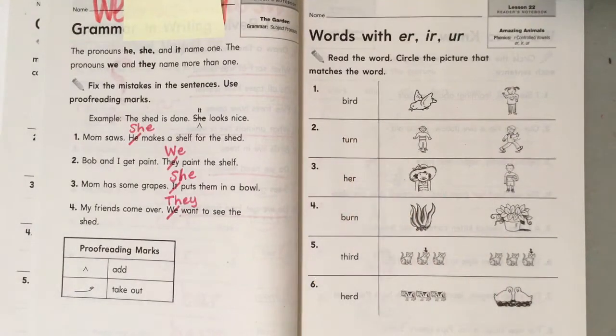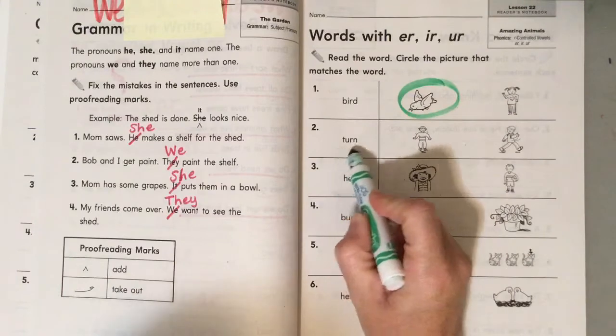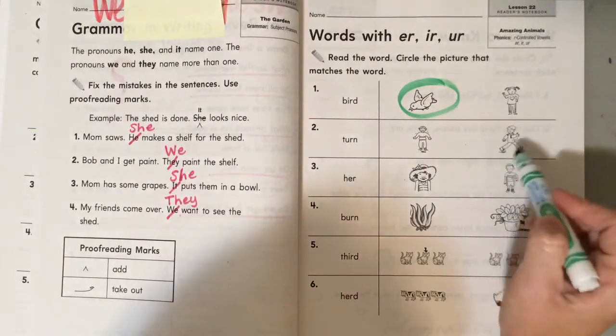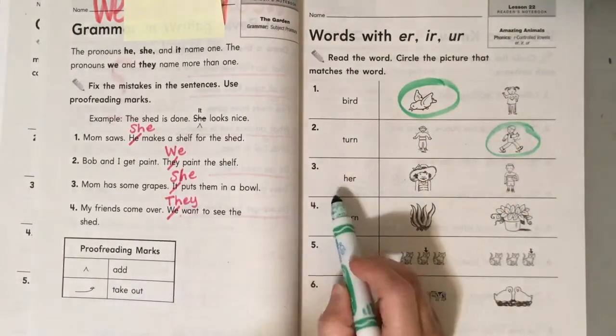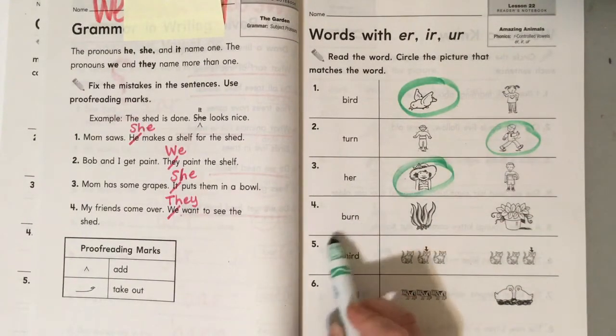Bird, bird. Turn. Look how he's turning the arrows, showing that he's turning in circles. Her. Looking for a girl. Burn.